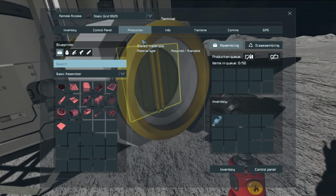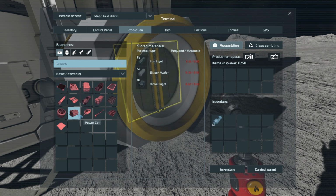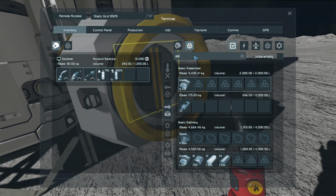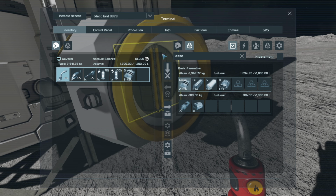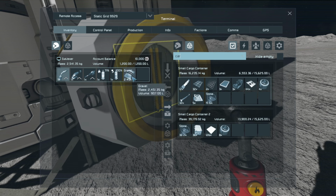Production wise, not much going on, so if we can make more power cells and make batteries, that would be helpful. I think our whole entire system is a little filled, so that's not gonna work. Yeah, our cargo, no, we're looking good.